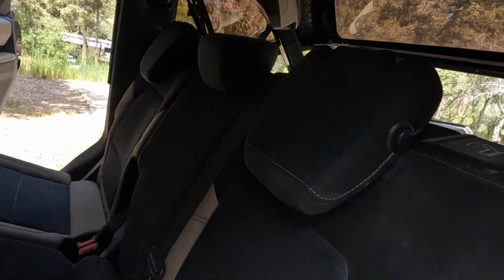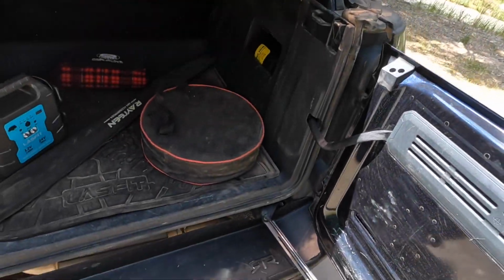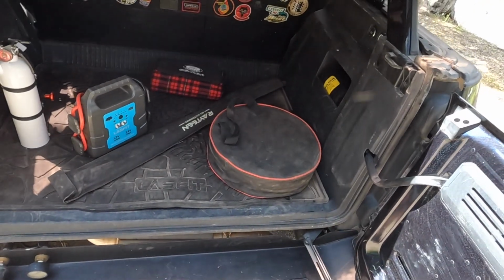And so we're gonna move around to the back now, and this is some of the stuff that I keep regularly in the back.